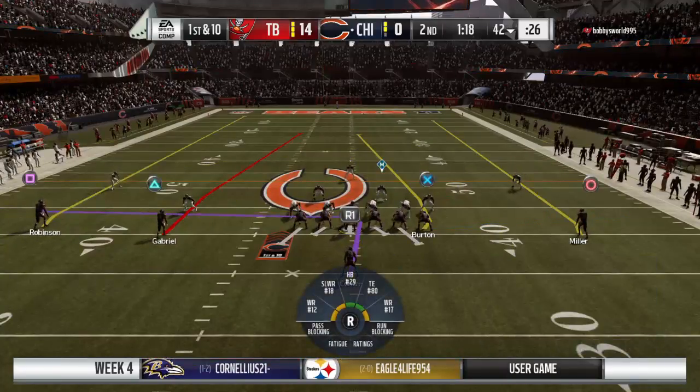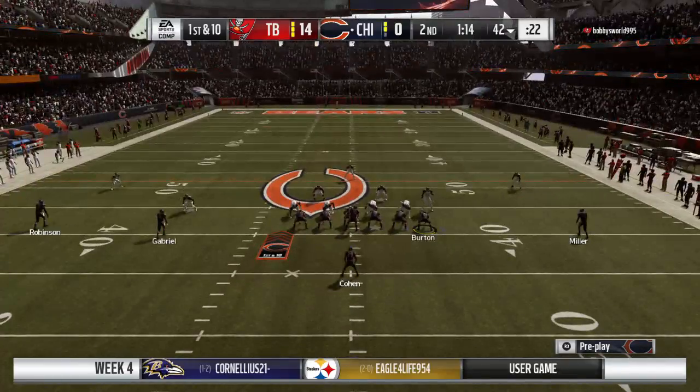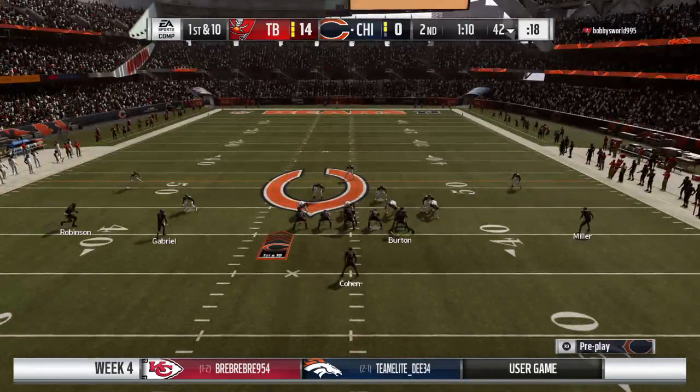Kind of seems like they've been sleepwalking and still sitting on 0 points. And it's not always making an adjustment. Sometimes it's just going back to what you know can work and finally getting it done.